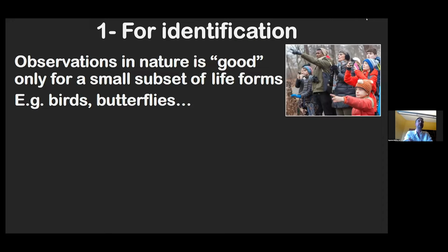The first one is for identification. So if you maybe observe birds or butterflies, you may know that sometimes you may just need some good eyes and maybe a pair of binoculars. And for some of those groups, observation in nature is good to get an identification. But unfortunately, for most of life, this is not enough. We cannot identify species by just looking at them flying or running by.